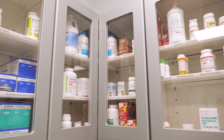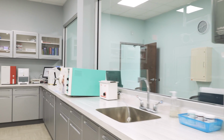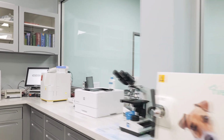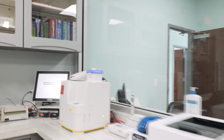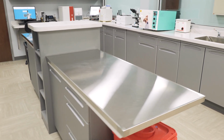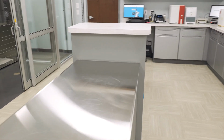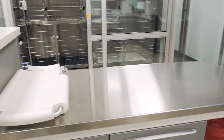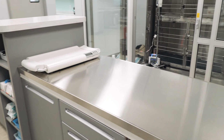And then coming around to our lab area, we have several in-house machines that we're able to perform complete blood work in-house. So performing a complete blood count, chemistry analysis for kidney and liver function, thyroid analysis, as well as complete urine analysis, looking at any abnormalities that may be present in the urine. And then we have our centrally located treatment table. This will be where a patient will be prepared for anesthesia, placing IV catheters and any treatments that may need to be administered prior to going into their procedure.